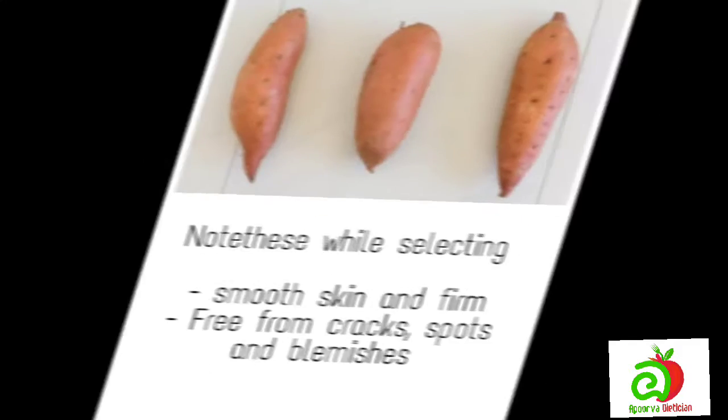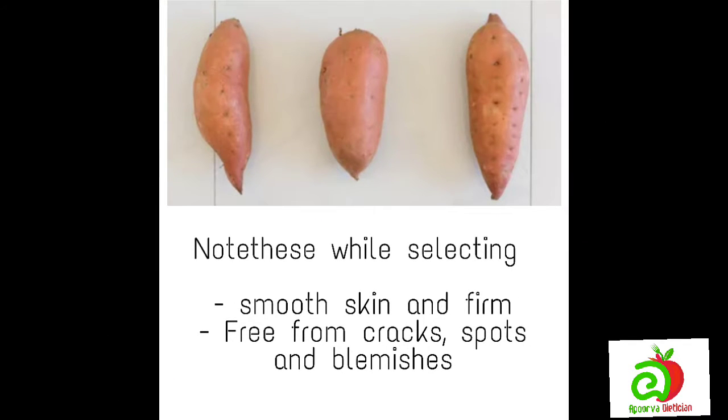Firstly, how do I make a good selection? It is really important to choose small to medium sweet potatoes that have smooth skin and are firm. They should be free from cracks, soft spots, and blemishes.